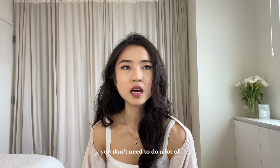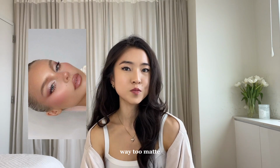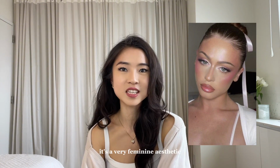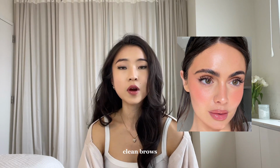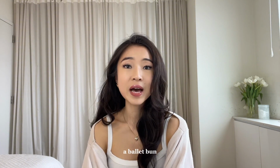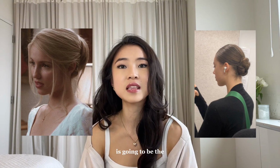You don't need to do a lot of eyeshadow or bronzer, and you want to stay away from anything that's way too matte or too sparkly. Something you can go hard on is probably the blush because again, it's a very feminine aesthetic. Overall, I would focus on having a fresh complexion, so that means clear skin, clean brows and lashes, and glossy lips. Moving on to hair, a ballet bun, whether messy or slick back, is going to be the key hairstyle for this aesthetic.